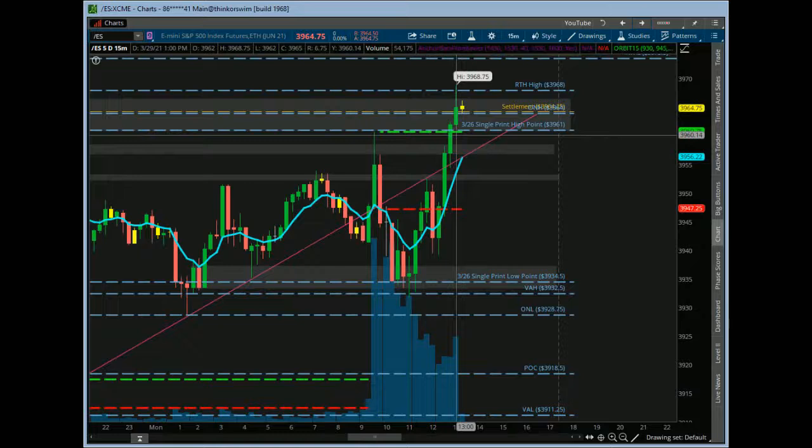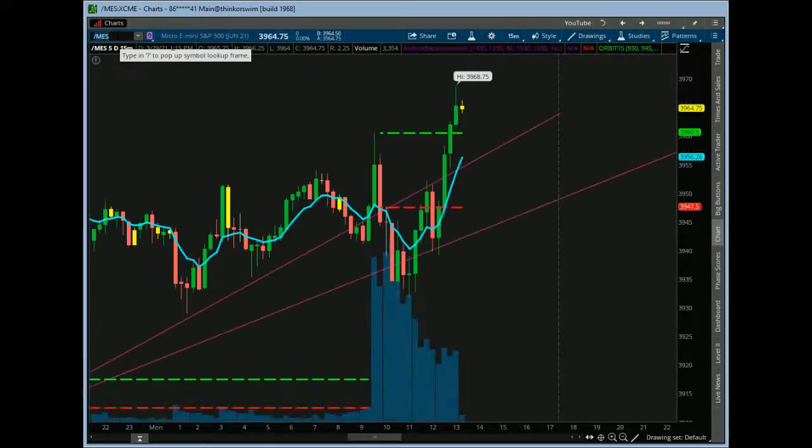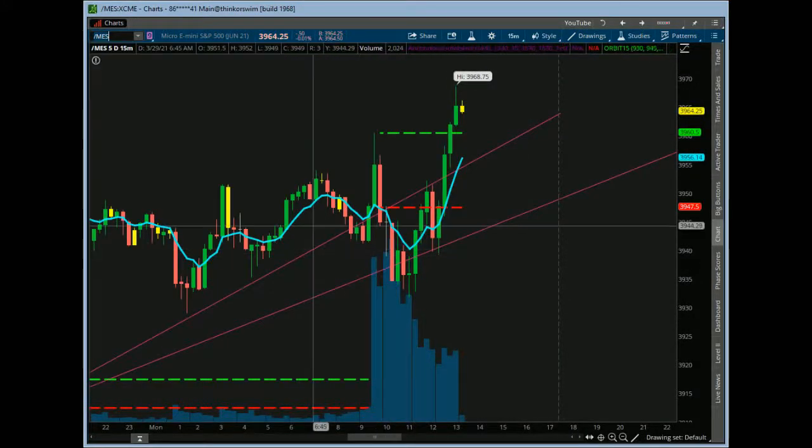We're basically filling in volume between the single prints from Friday, right? We talked about that on the game plan this morning. So really cool stuff. Not surprised to see that. And then we're just having trouble getting over Friday's highs right now. But again, very interesting stuff. So MES again is generally holding its geometric lines here today. So a nice pop there today.